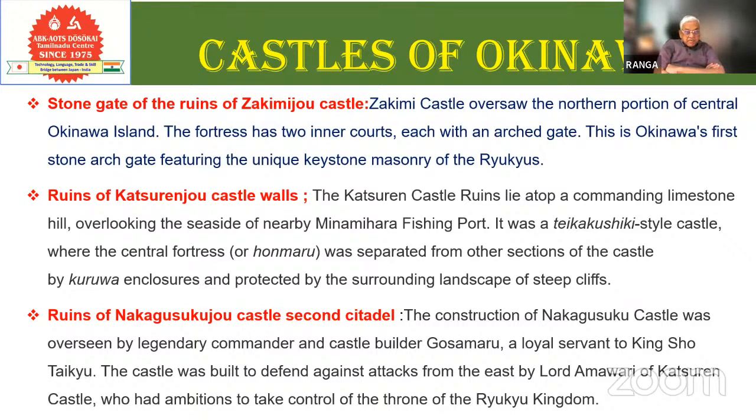Ruins of Katsuren Castle walls. The Katsuren Castle ruins lie on top of a commanding limestone hill, overlooking the seaside near the Minamihara fishing boats. It was a Taikakushi style castle, where the central fortress, or the Honmaru, was separated from the other sections of the castle by kuruwa enclosures and protected by the surrounding landscape of steep cliffs.